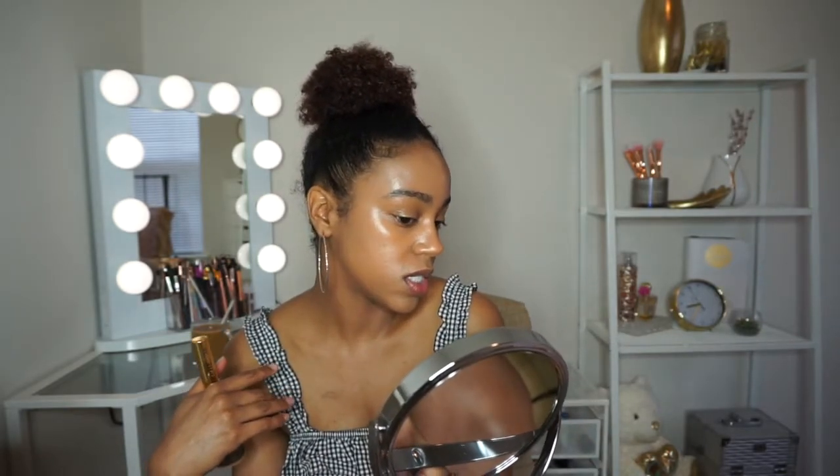Now this is a very luminous foundation, so it has specks of, it's not glitter. To me it doesn't look like glitter, it just looks really, really shiny, as you can see in the camera before you set it. Obviously, if you don't want a really luminous look, you don't want to get this foundation. I personally am obsessed with it, so I like it. In this lighting, it looks really oily. But it's going to tone down a bit when you put your powders on.